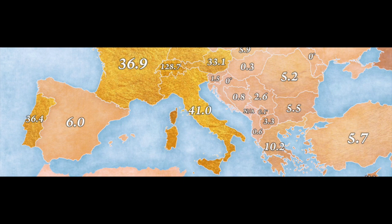Hungary, just 0.3 grams of gold per citizen. Then you've got the entire nation of Turkey there, lower right, just east of Greece. They hold 5.7 grams of gold per citizen. And then Greece, another more poor nation when it comes to the European wealth holdings. They're sitting at 10.2 grams of gold per citizen.